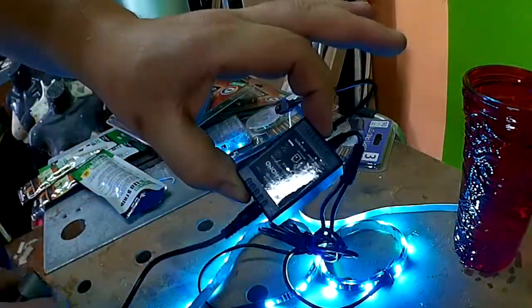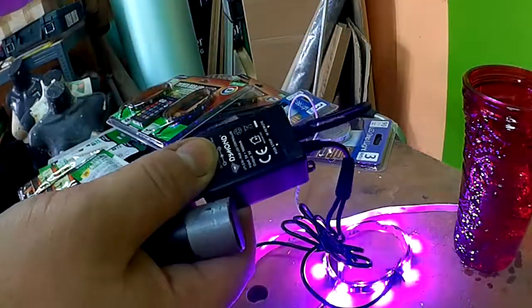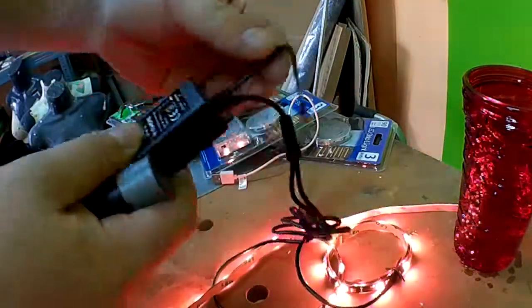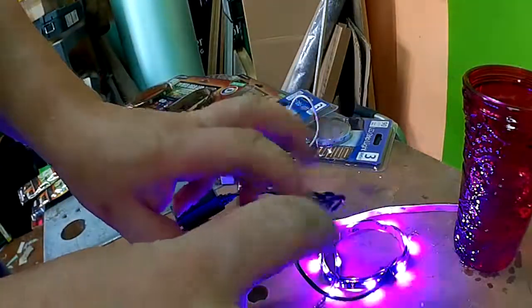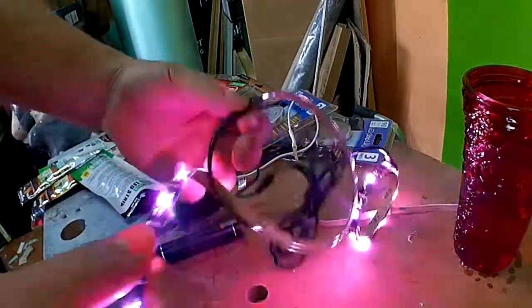If you're a techie guy and can... I don't even know what's in there. It's probably just an onboard chip with a controller. I'm not that fancy on electronics. But hey, this is the easiest way you can get. I mean, how easy do you want this?